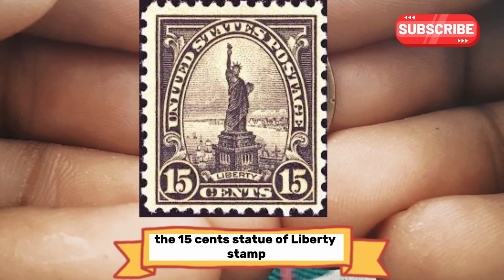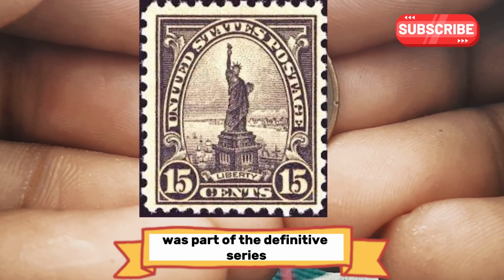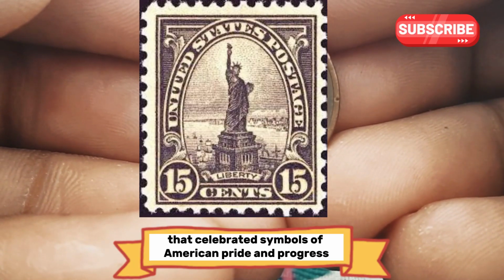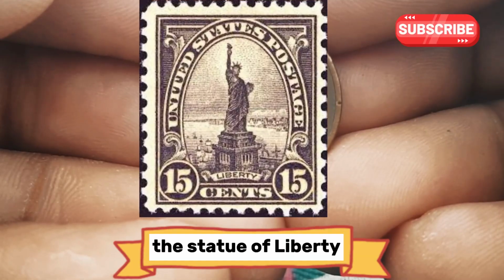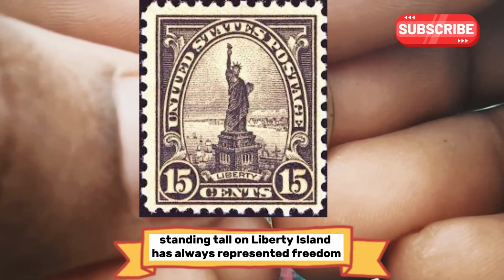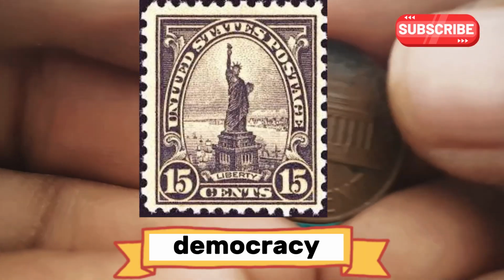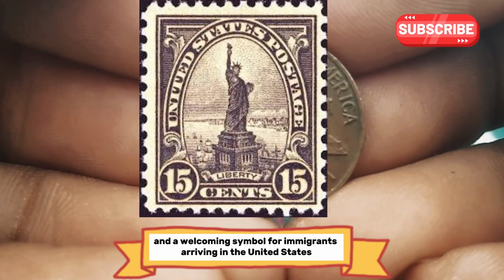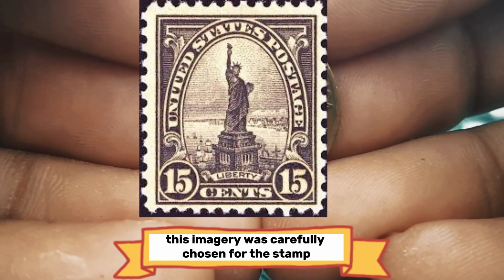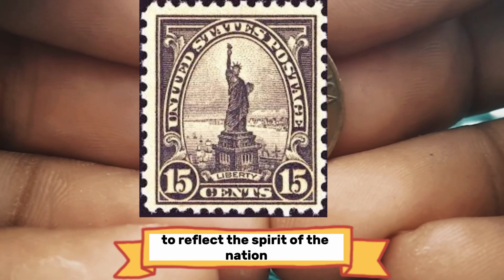The 15-cent Statue of Liberty stamp was part of the Definitive series that celebrated symbols of American pride and progress. The Statue of Liberty, standing tall on Liberty Island, has always represented freedom, democracy, and a welcoming symbol for immigrants arriving in the United States. This imagery was carefully chosen for the stamp to reflect the spirit of the nation.